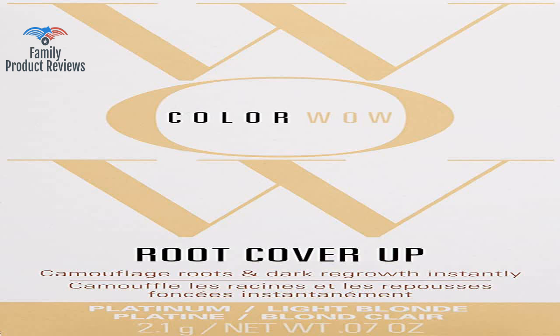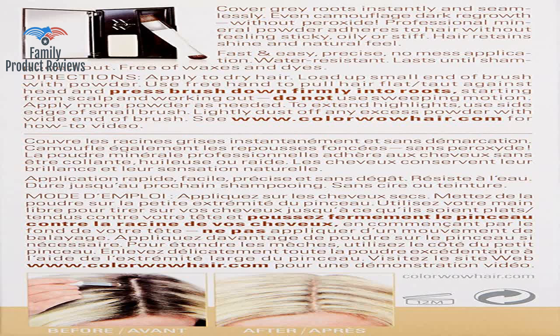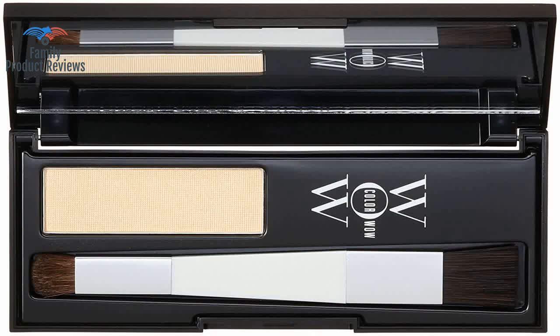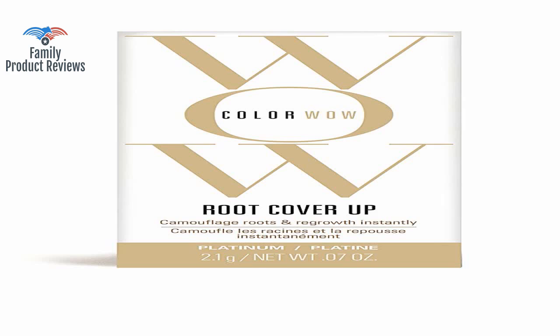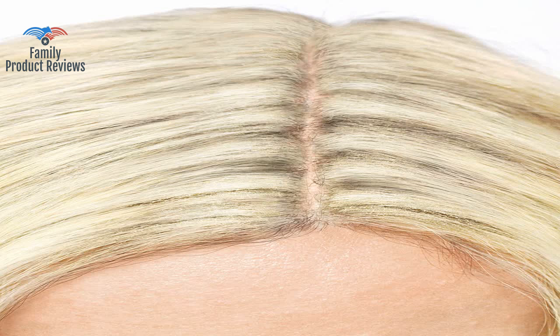There is a much wider variety of colors than most cover-ups. It lasts a long time. Don't bother with this blonde color if you need to cover grays between salon color treatments. This is the perfect product for those hairstyles where you want to have a perfect middle part, and a full-looking middle part.